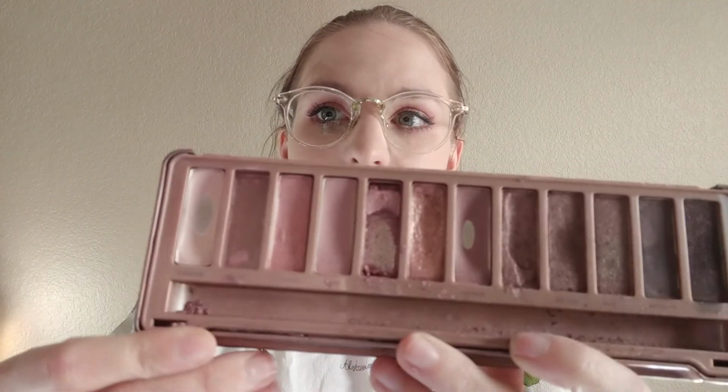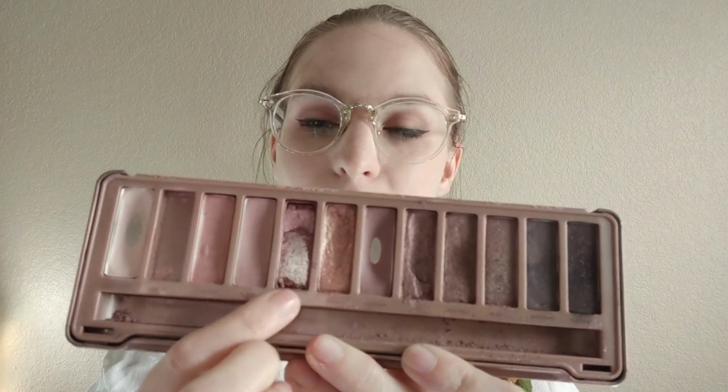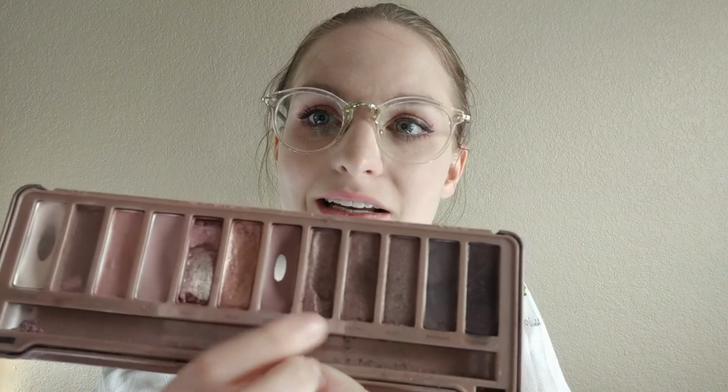So, it is busted. Pretty well used though, I will say. Got pan in here. This one's empty. A lot of pan in here. Pan, almost pan. So I do have some really good use out of this palette, but it's in my Shop My Stash right now, which if you haven't seen my Shop My Stash video for this month, again, I'll have it linked in the card and down below. So I've been getting some use out of it.